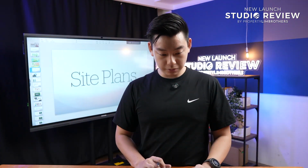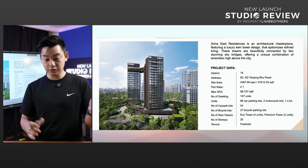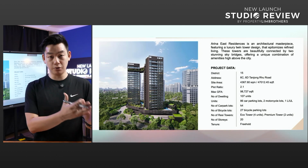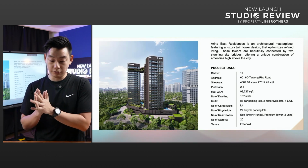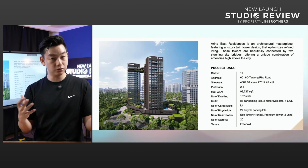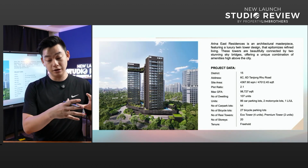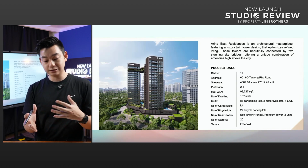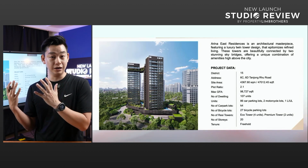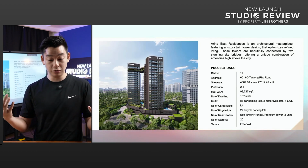So we're also going to be talking a little bit about the site plans down here. Freehold in nature, it's an en-bloc development. So there's District 15, a total of about 107 units ranging from your 1 bedders all the way to your 4 bedrooms. There will be 27 bicycle lots, 86 car park lots, but it's not a one-to-one ratio. But I think that's still quite okay because the majority of it is likely going to be used for rentals as well. So I think 86 car park lots, which is about 80%, is just enough. You're also going to have a few EV charging ports, I think 4, if I'm not wrong. So that's also a little bit of future proofing.